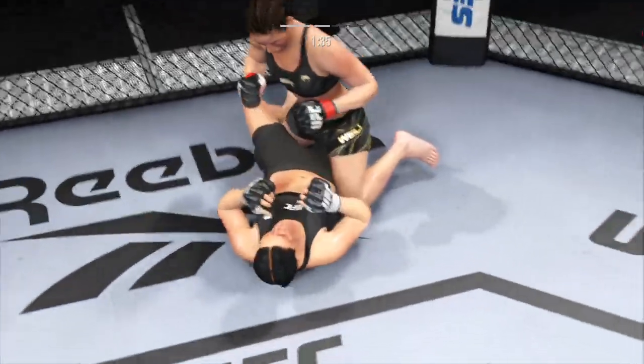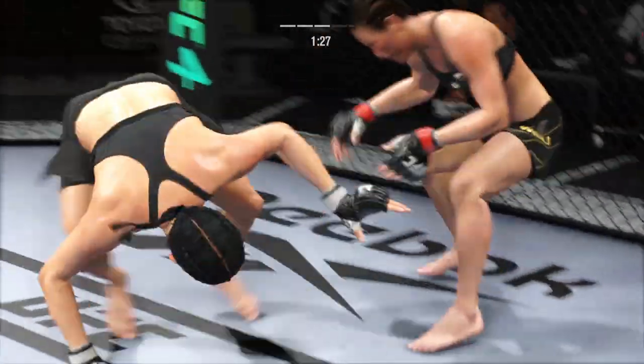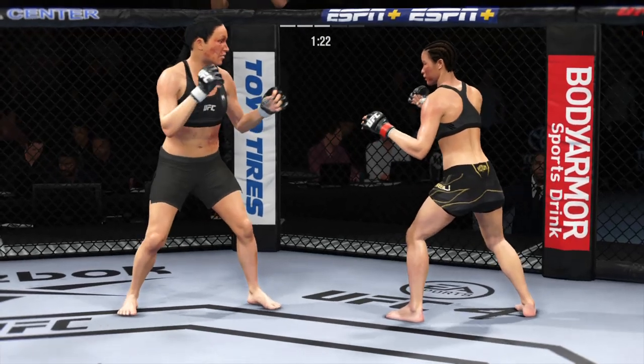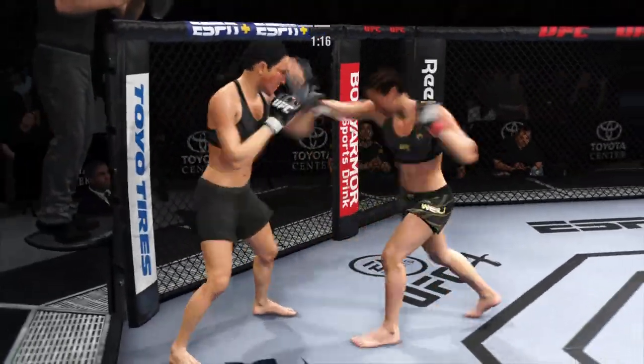Half guard position for her here, and if you're the bottom fighter, this is truly a case of pick your poison. Yeah, you got to pick your poison. And if you're on the bottom, you got to be trying to find a way to escape that bottom leg. You cannot allow her to sit on your leg and just throw big damaging strikes. You got to make sure you're on an elbow control, underhook, and getting back to your feet.